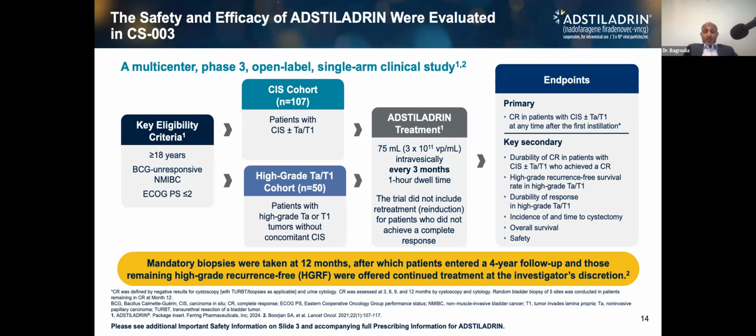Key secondary endpoints, which are pretty typical in non-muscle invasive bladder cancer trials, were the durability of a complete response in patients with CIS or Ta or T1 disease who achieved a complete response, high-grade recurrence-free survival in patients with high-grade disease, the durability of the response in patients with papillary high-grade disease, the incidence of and time to cystectomy, and then overall survival and safety profile. Pretty rigorous methodology with mandatory biopsies taken at 12 months, after which patients entered a 4-year follow-up, and those who remained high-grade recurrence-free could be offered continued treatment at investigator discretion.